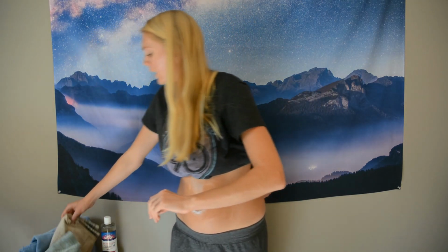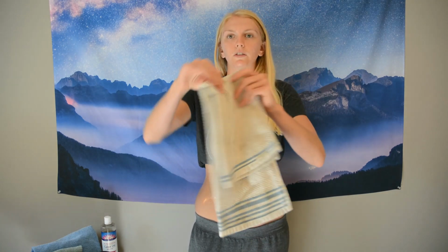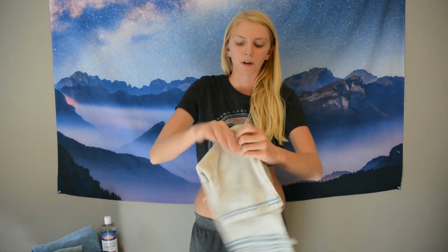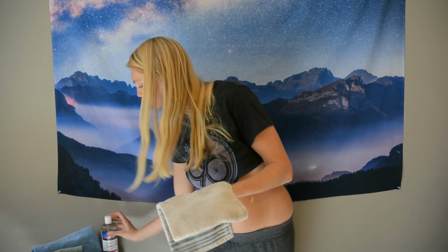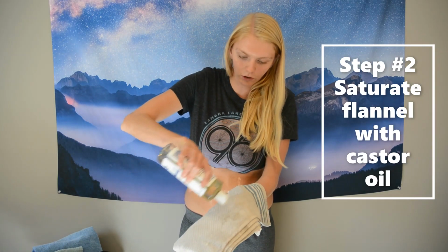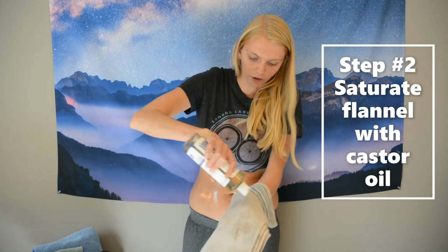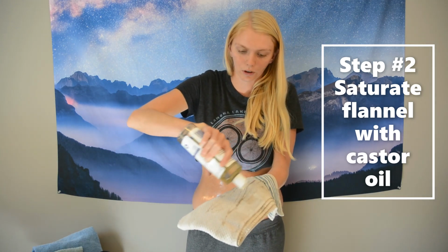Any excess that you have, you can just rub it on your arms. It's very, very good for your skin, very healing. And then the next step is making sure that this is the right size for over your stomach. I've already measured mine out and it fits perfectly. So now you can take the castor oil and just simply saturate the flannel or cotton or whatever you're using.